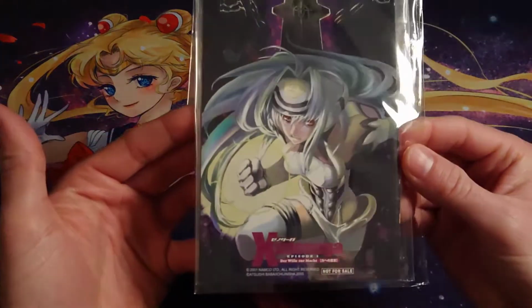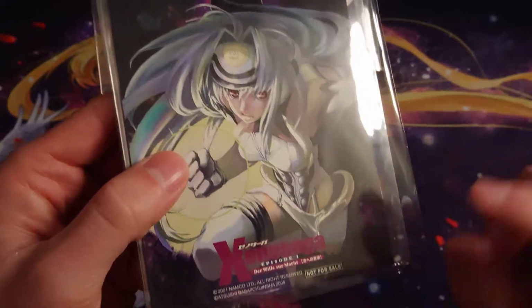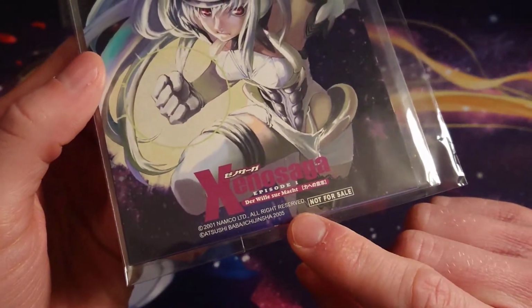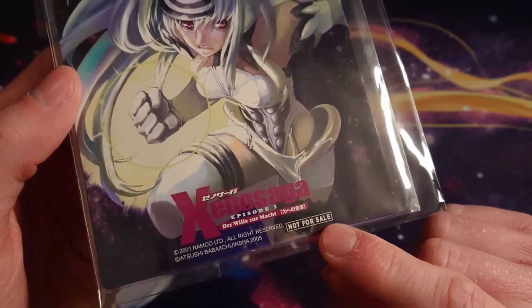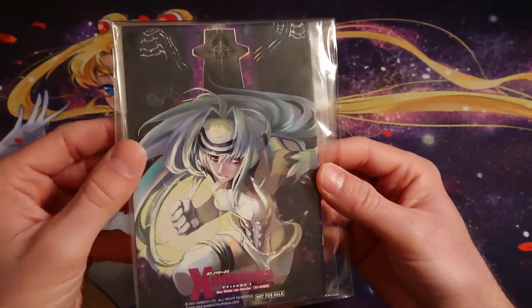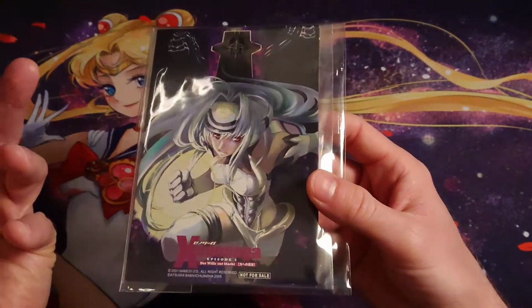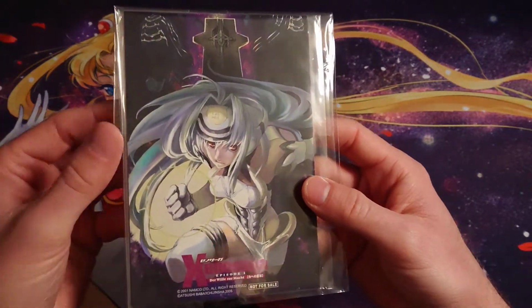Here we've got some postcards from Xenosaga. And these are also vintage. 2005 is listed down here as the most recent year, and not for sale. So a lot of times you see these not for sale postcards or telephone cards that would have maybe been included with a magazine. They'd be some kind of promo that comes with another product, or maybe they were promotional materials.